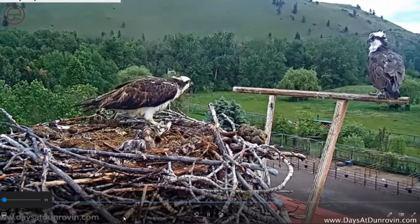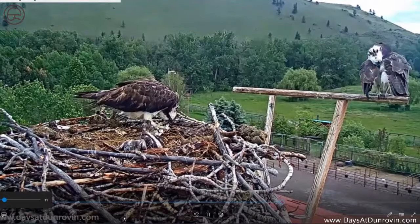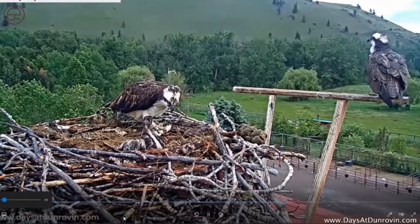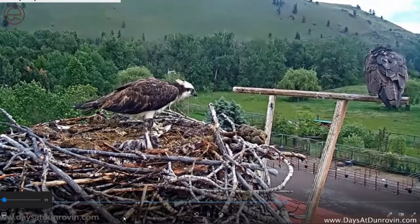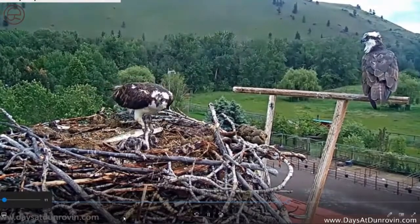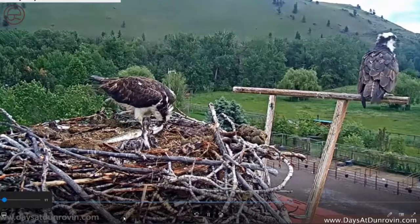This makes all the difference. The fact that Swoop is such a good fisherman has just been an incredible asset to this family. All three of these chicks have just been thriving, and you can see it when you watch the camera right now. These chicks are as healthy as can be, and that has not been the norm in western Montana right now. There have been a large number of nests that are failing for lack of fish. And this all just relies tremendously on this male bird.